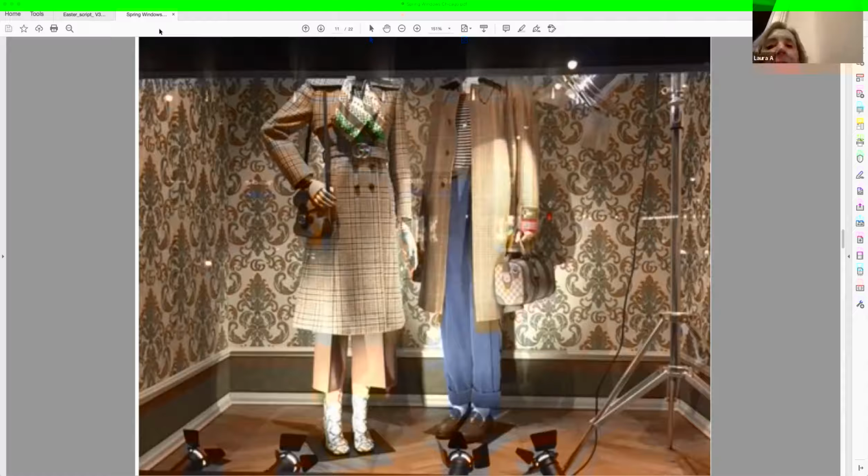I also like that the window brings up a good point, Ray. If you have that, it's a real nice window. They do sell all these items. The reason it's multi-layered is because this house is multi-layered. They sell clothing, fashion, shoes, handbags, accessories. They sell it all.